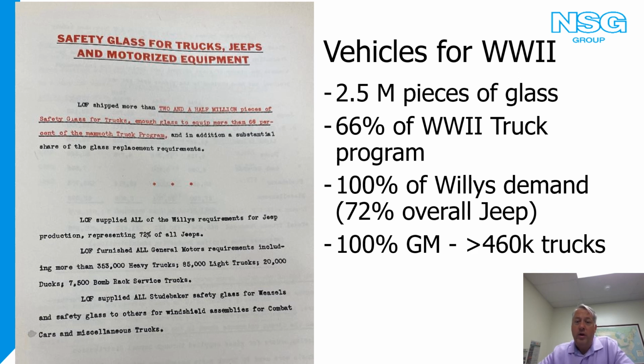We supplied 100% of the Willys demand for the local Willys Overland manufacturing. We did 100% of that class, which was about 72% of the overall Jeep vehicles that were supplied into World War II. And then we also supplied 100% of the GM vehicles during World War II, which was about 460,000 of these heavy trucks that got supplied.